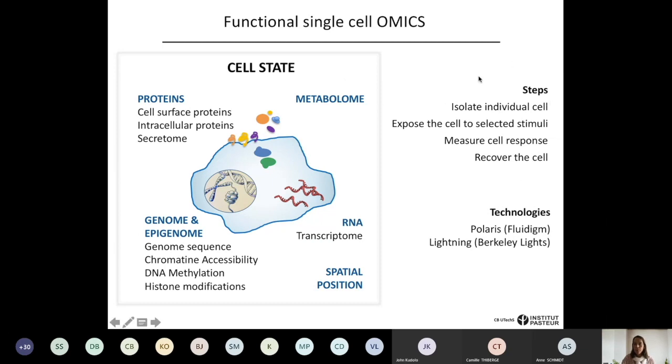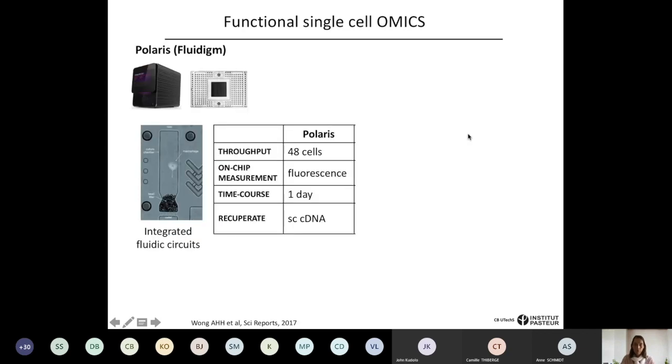In order to obtain functional measurements, what one needs to do would be to first isolate individual cells of interest, then expose them to selected stimuli, measure their specific response, and then recover them to continue with the analysis. So far, only two technologies have tried to tackle this problem. The first one that came out a couple of years ago is Polaris from Fluidigm, that bases its analysis on integrated fluidic circuits, which are the specificity of the company.